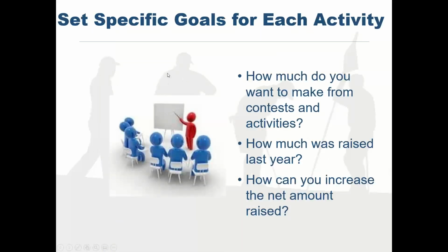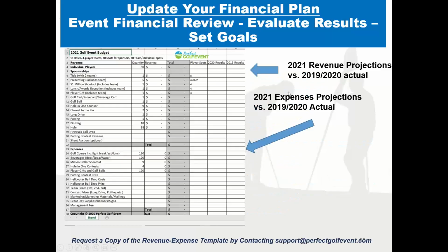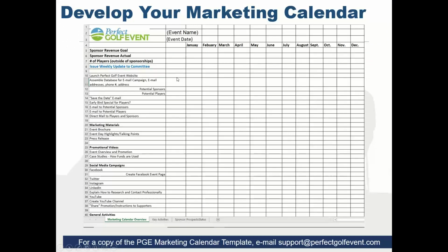Just make sure whatever you're going to do, you've set a goal for each activity. Each activity you do, say, okay, we're doing a putting contest, or we're going to do golf surprise, or we're going to do a chipping contest, have a goal and track it so you'll know what you need to make next year. Put it all into your financial sheets. If you don't have my template for financial planning, just send a note to us and we'll send it to you. This lets you plug in everything you need. And then you also want our marketing calendar where you can list all the activities you're going to have to promote your event as well.